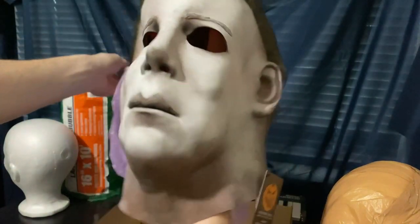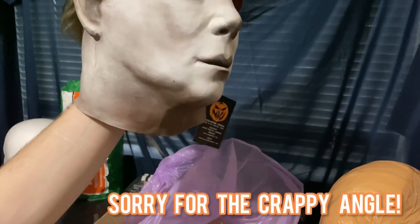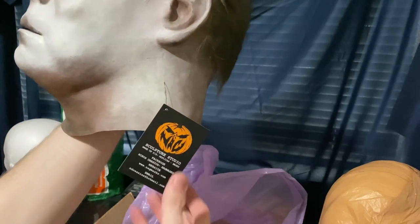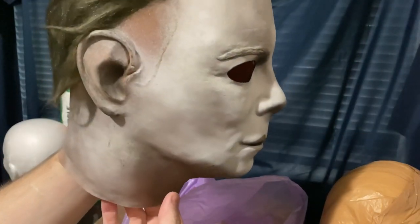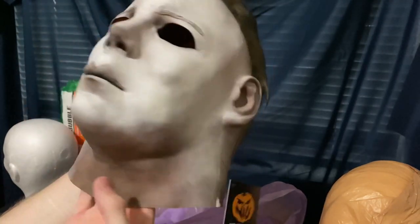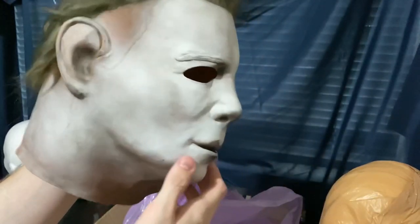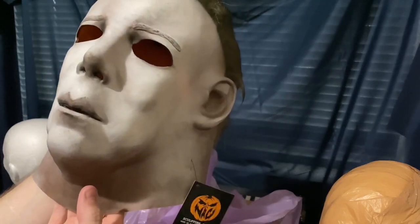Whew. Damn. That's a damn good mask. Holy goodness. Have a good look at the tag right here. Whew. If that's not a 78 mask, I don't know what is. Goodness. Nick, you've done it. Even got the mouth hole right there. Ears are really good. The hair is amazing. Wow. Oh yeah, this is definitely going to be my go-to H1.